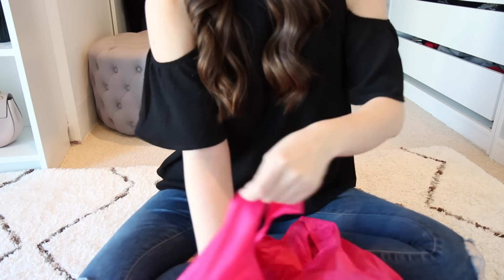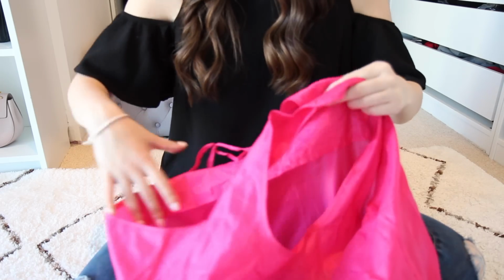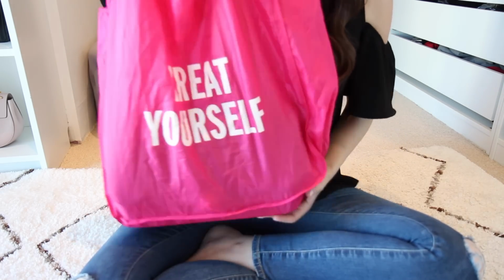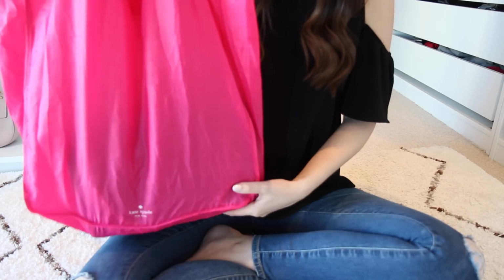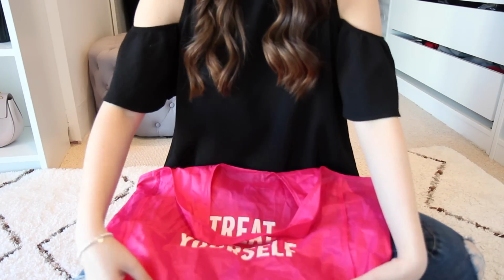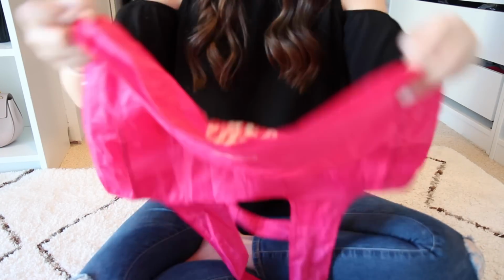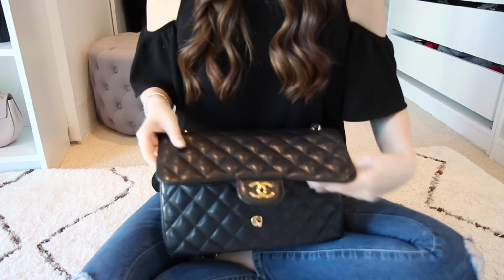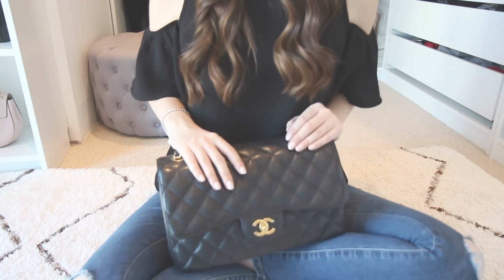I've seen a few different variations of this, so you can also use a Longchamp Le Plage or any other bag that is foldable and fits within your shoulder bag or whatever other bag you're carrying, but can also expand out. And then when you're done, you can just fold it back up and pop it back in. However, I would always say to make sure it's dry before putting it back into your bag.